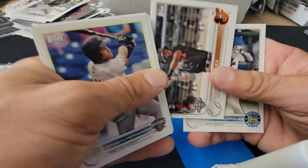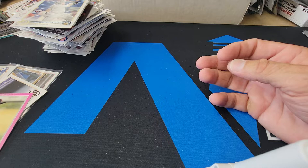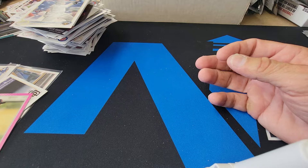And Alberto Rodriguez. Anyway, I want to know how everybody's evening's going today. Well, I'm doing pretty good today. This is my first hobby box break out of my YouTube channel here.